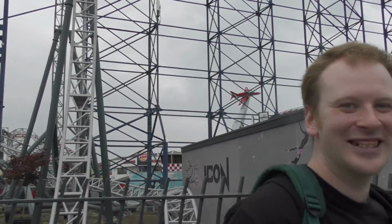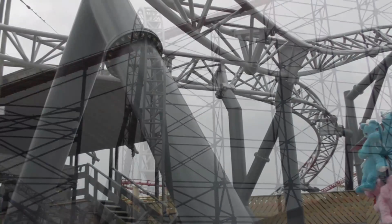Where would you rate it in terms of UK coasters then? Number 1. UK number 1? Bye-bye, gone. There you go, Icon, UK number 1. And for European, it's going to sit at number 2 beneath Shambhala. Oh, there you go. Shambhala still hasn't been beaten. Awesome, but yeah, plenty of rides to come throughout the day.